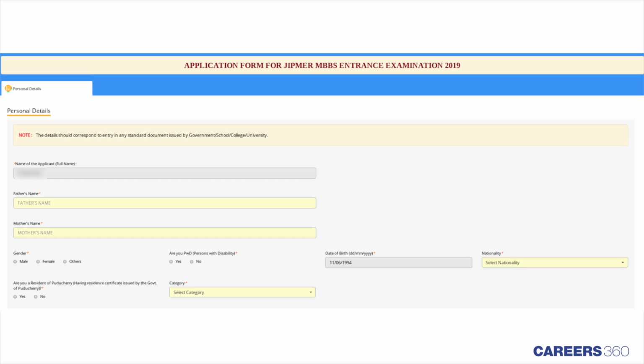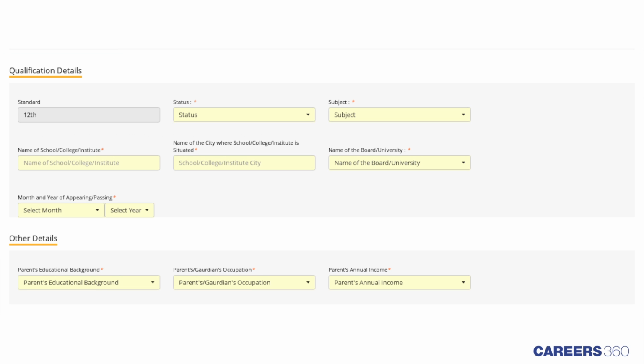Fill the JIPMER MBBS 2019 application form. In the application form that opens, enter personal details like name of candidate, date of birth, gender, category, nationality, etc. Next, qualification details have to be filled. Enter status of class 12 exam, subject studied, name of the school, etc. In other details section, fill in your parents or guardians' educational background, their occupation and annual income.